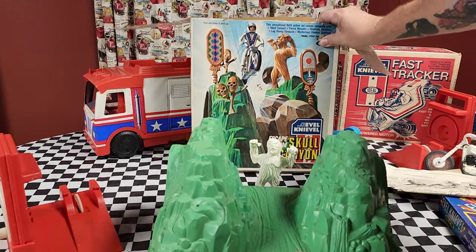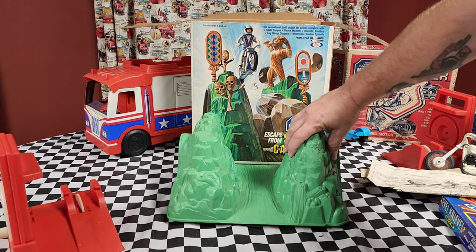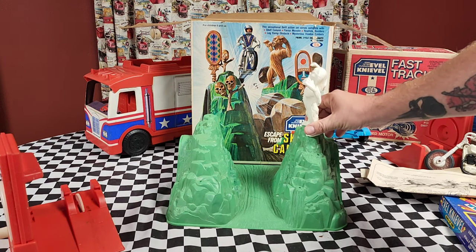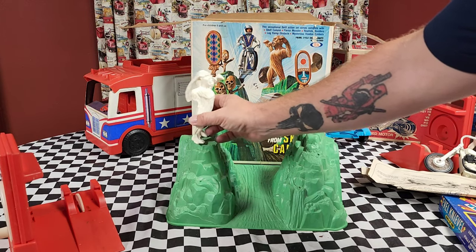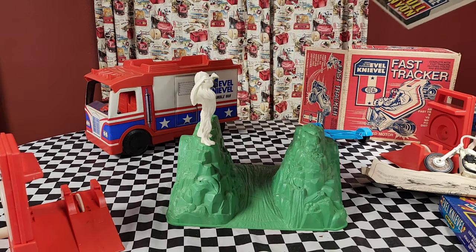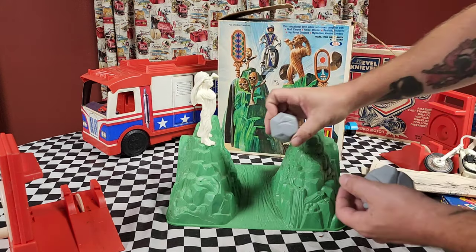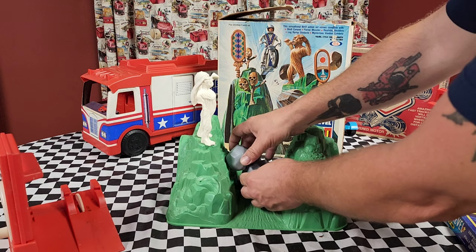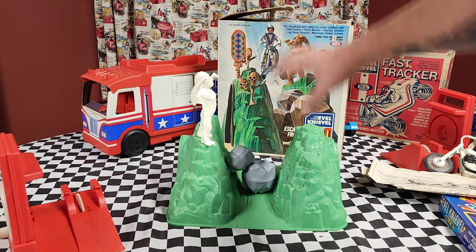So let me scoot this back so you can see this a little better. That's right to the entrance of it. Now this guy was designed, they've got a peg up here that he kind of sets up on. Will he stand there? That's where he's supposed to stand, but oh, there we go. There, he stood up. And then I've only got two of the boulders. But the idea was you would stack these boulders, and they had ways you could lock them together so they'd stay together better. And you would fill this canyon with the boulders. And there's a little ramp that went out in front, and you would smash through this.